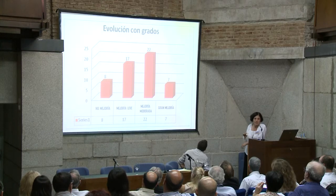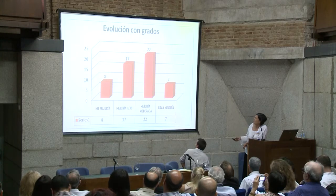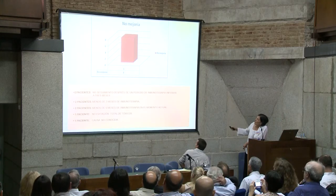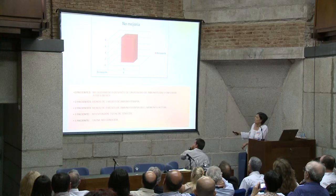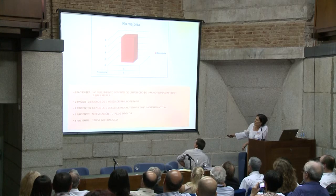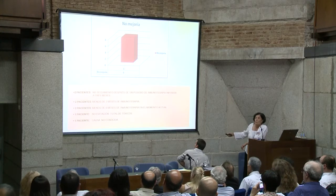So we have to have a bigger series and with a longer follow-up to be more precise and to get significance. 2 patients that did not improve had no follow-up after immunotherapy that was less than 3 months. 2 patients, less than 3 months of immunotherapy. 2 patients, less than 6 months of immunotherapy.